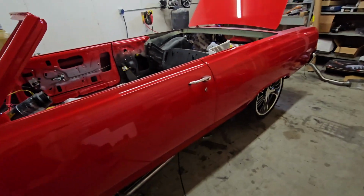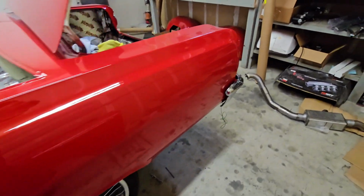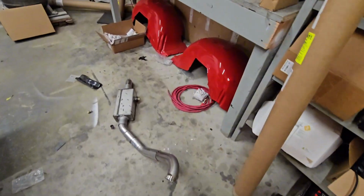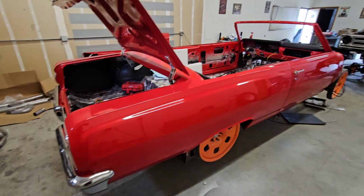This is the 65 I've been working on. Basically a rotisserie frame up. There's all the stainless exhaust under that one as well. Spintech mufflers. Exhaust comes all the way out to the very tips on this one. There's all the wheel wells and headlights, and still finishing up a bunch of different things in the wiring.